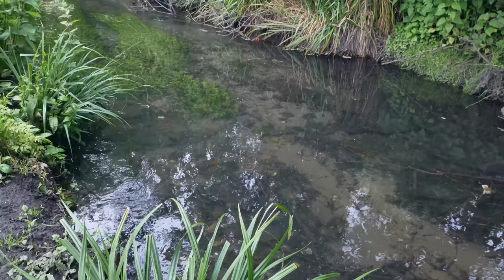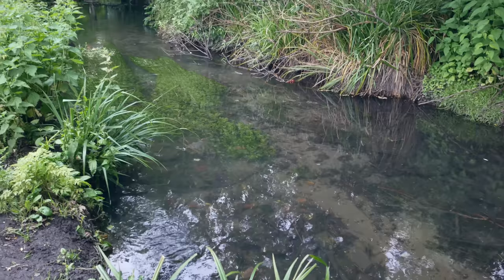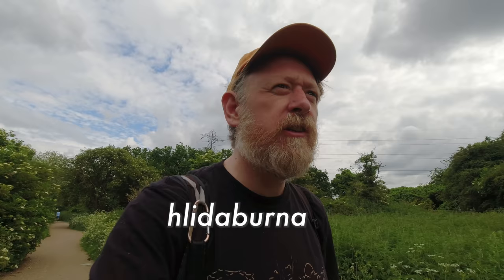The name Wandle is a little bit like the Ching, a little bit like the Rom, where it's a back formation of Wandsworth. It's been known by other names in the past. I think it was called the Hildeborna originally, which means either a slow stream or sloping stream, and apparently it's got a very steep drop down to the Thames. And then over the years, it was known as the Leadbourne, and the best name it went by was the Lovebourne. Why did they stop calling it the Lovebourne?